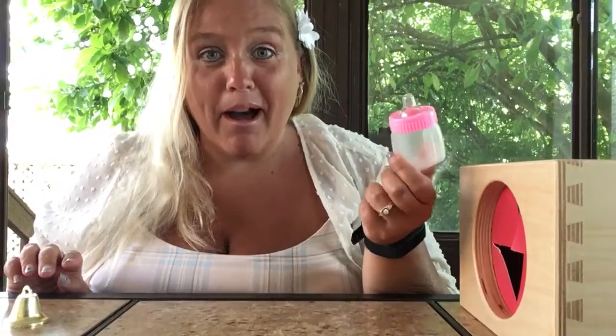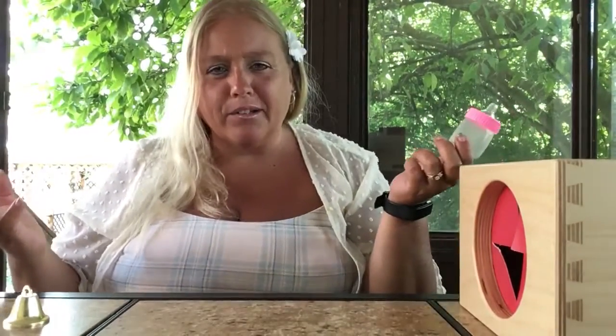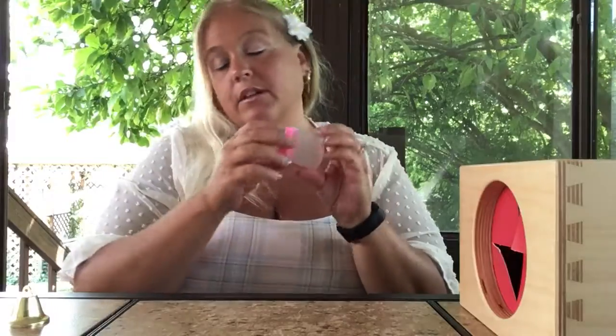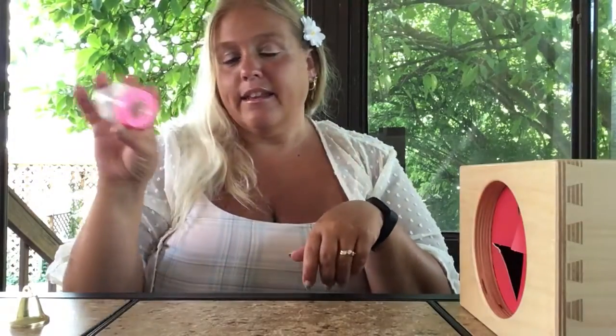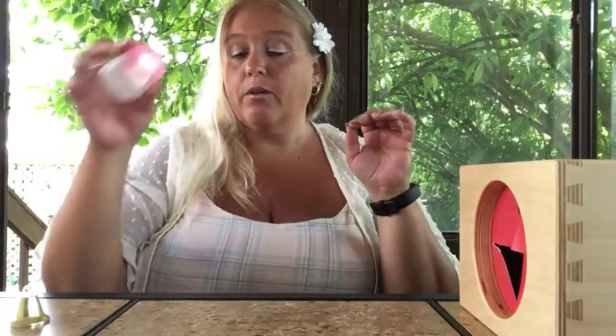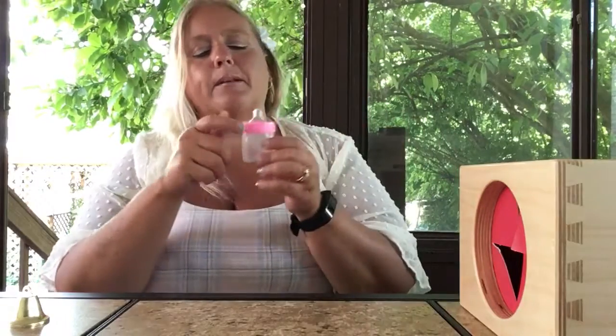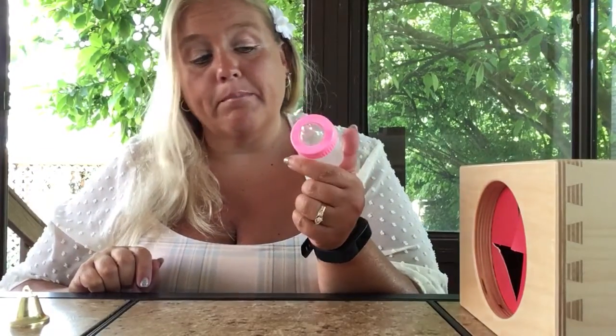What is this? It's a bottle. Who uses a bottle? Yeah, a baby uses a bottle. You might put milk in there or juice or water, and then you give it to your baby, and then they can drink it. That's right, or formula, all sorts of things. Now, this bottle is clear, but it has a lid right here. What color is that? Yep, it's pink.